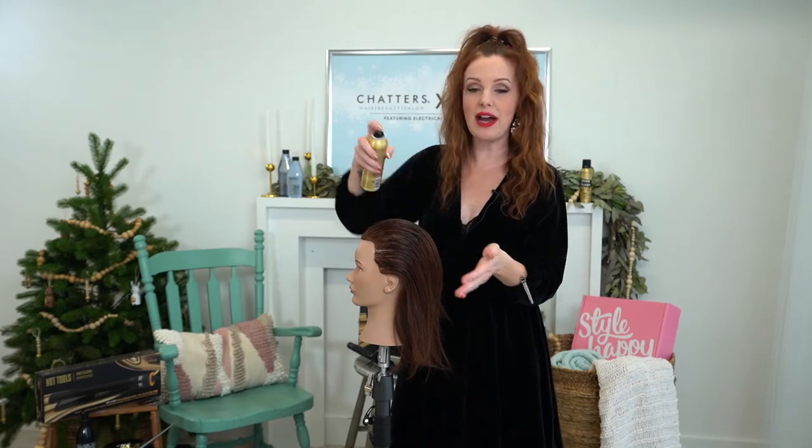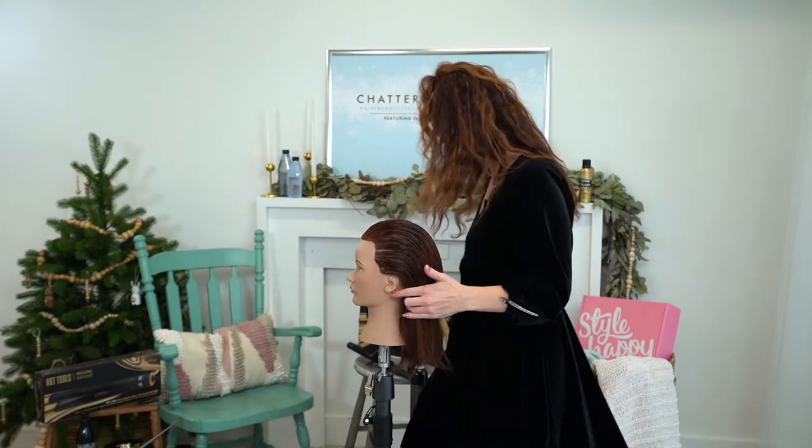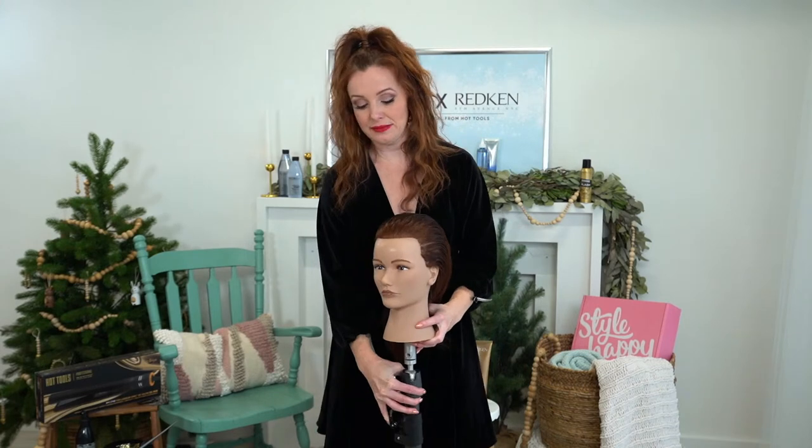So if you have an area that has that little bit of residue, you go ahead and spray that in there and it'll help take that out and you won't see it at all. Little hot tip.